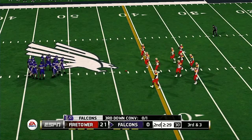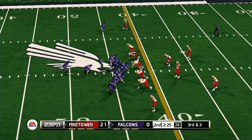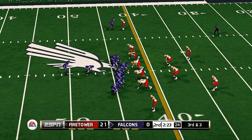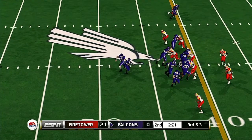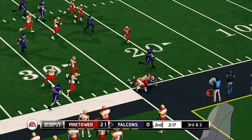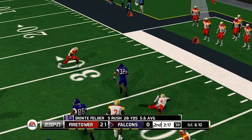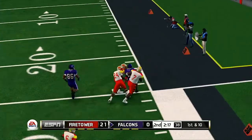They need about 3 yards to get the first down here on third down. They're not quite in field goal range, so this is a pretty important play on this drive. He's at the 30, and they push him out at the 24. Terrific execution by the entire offense to make that run work and to get the third down conversion.